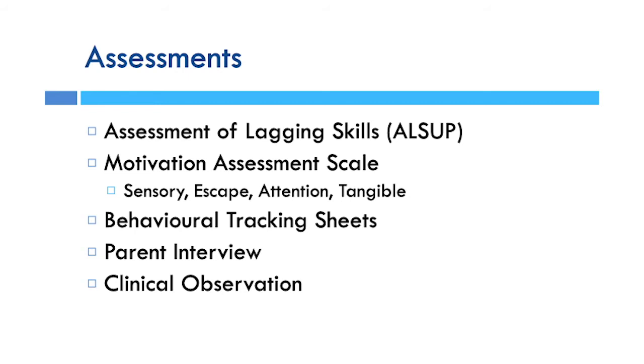We also use a lot of tracking sheets to confirm if the intervention is having an impact. At Thrive, we help children who have sensory needs which cause behavior. So if one of these motivators is the reason for the behavior, then we would try to refer you to other appropriate services for your intervention that will be different depending on what the motivator is and what you might need to help get there.